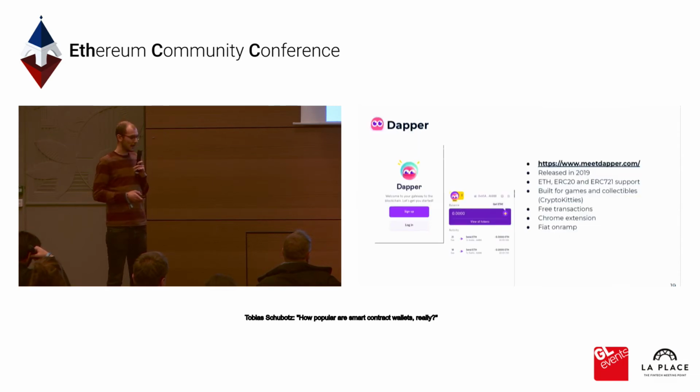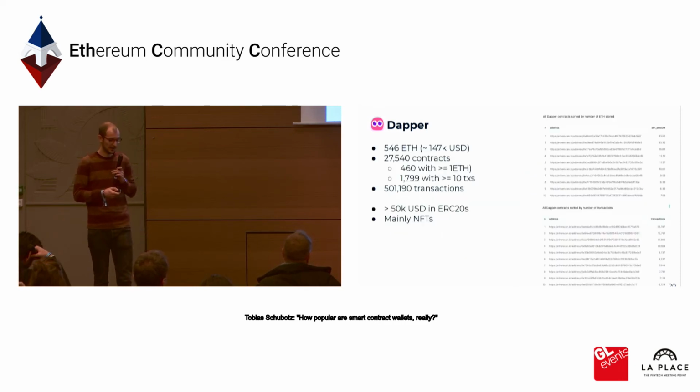The last one I would like to mention here is Dapper. Dapper was released last year. It is built by the team behind CryptoKitties, and that's also what it's built for. So it's built for games and collectibles. They pay for all transactions as well, and it is available as a Chrome extension. So yeah, the main purpose was that you can use it for CryptoKitties, I believe. And this is represented in the numbers as well.